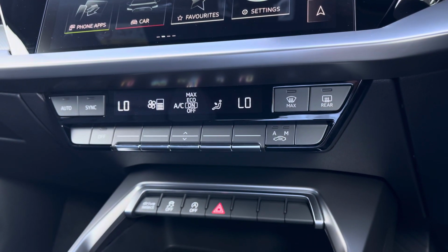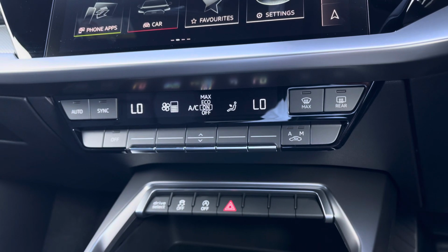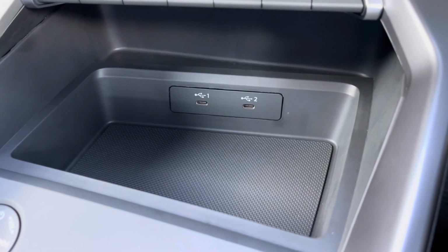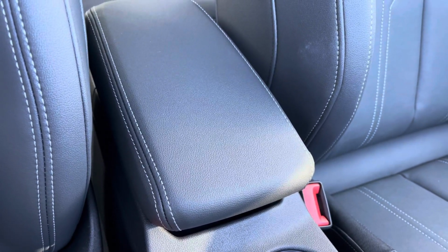Further down you've got the dual zone climate control for driver and passenger, letting you set a nice ambient temperature and airflow throughout the vehicle. There are some nice convenience features such as the 2 USB-C inputs for charging devices on the go. There are drinks holders located to the centre, making it very quick and easy to access, and for those longer journeys you've got the central adjustable armrest.